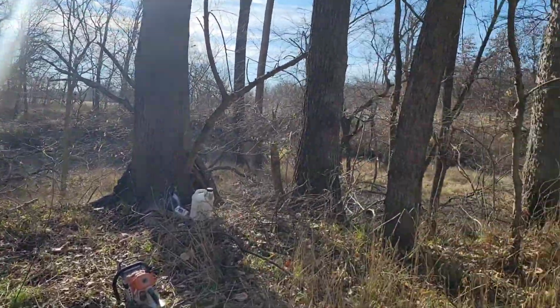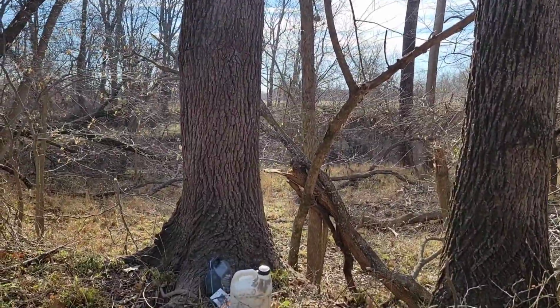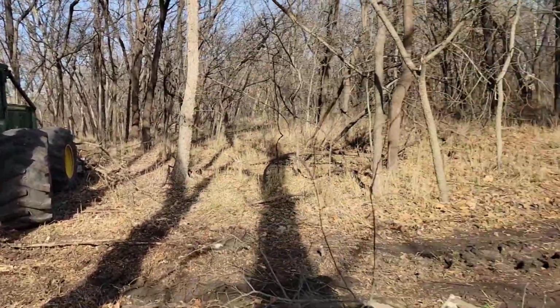We've worked some jobs on the bluffs of the Missouri River where it is something, where you've got to have a dozer. Now this is just easy cutting right here. Anyway, I'm going to try to get a few more on the ground.